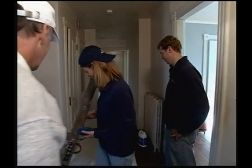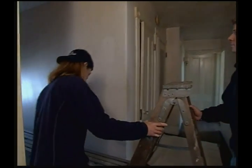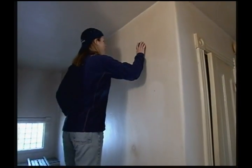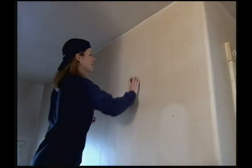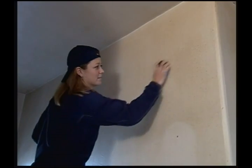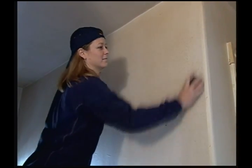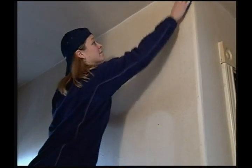Sure. Okay. Cover as much territory as you can. Big random pattern, make sure you get the edges and corners. And then we'll start some spraying.